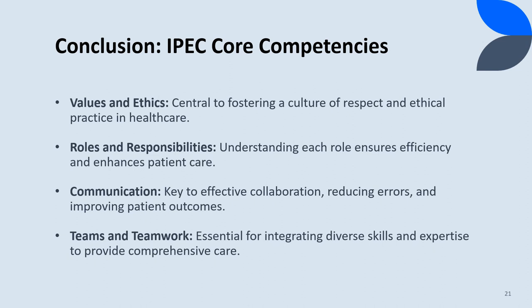The sum is indeed greater than its parts when it comes to teams and teamwork. By bringing together diverse expertise and perspectives, we can provide holistic care to our patients. Teamwork is not just about working side by side, it's about working together towards a common goal, the well-being of our patients. These core competencies are not standalone concepts, I've said this multiple times, but are deeply interconnected.